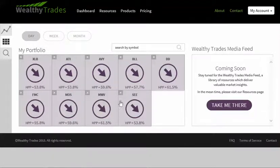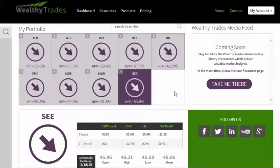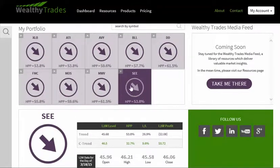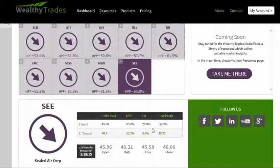So let's start. I'm going to keep the XLB, as you guys may know. I keep the XLB even though on the counter trend side, when it hits that level, it doesn't have a tendency to continue to go. I'm not a huge fan of that, but I'm going to keep it because it is the best sector. But here's what I'm going to do. I am going to eliminate any of the stocks that don't make a profit on both sides on the levels. So on the trend side, when it hits this trend side level, it needs to make a profit. When it hits this counter trend level, it needs to make a profit.